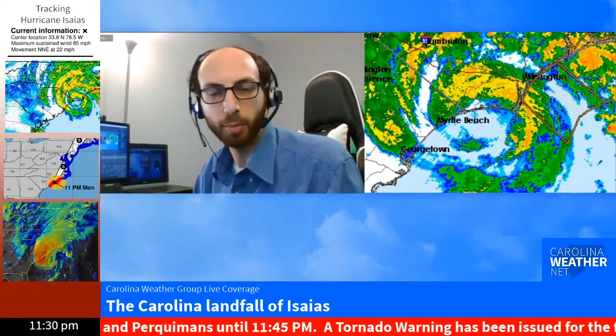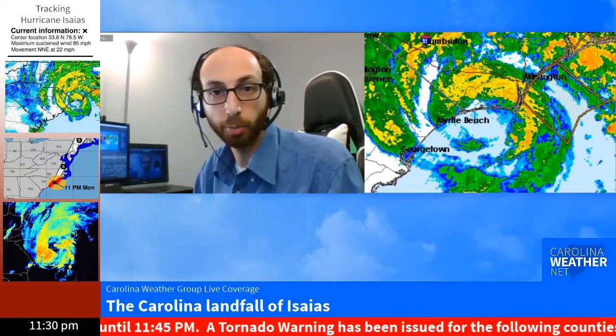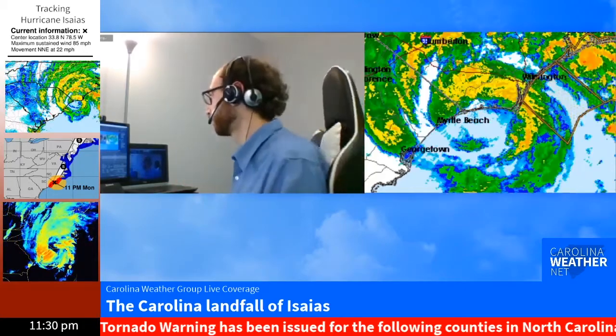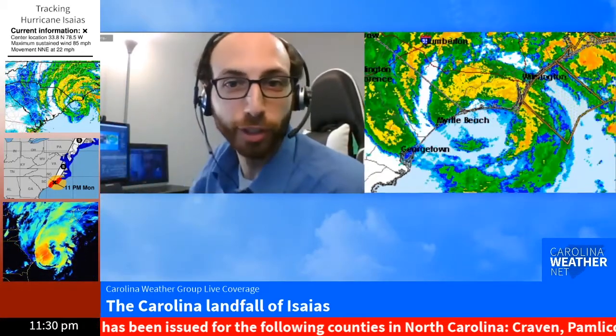Hey, Jared, while you're doing that, let's see if Dan Whittaker is still with us near Wilmington. We have his picture. Let's see if we have his sound, and want to know what's going on there as that eyewall approaches and seems to be doing a number on the power grid there, Dan. Let's see if he can get his touchscreen off mute.